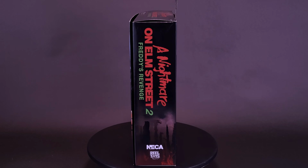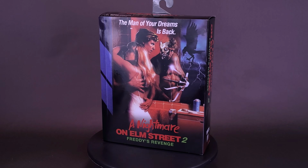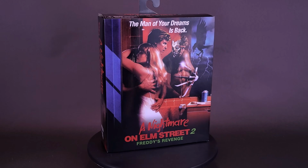Whatever possessed me to get another one of this figure? Here's your look at the NECA Toys, A Nightmare on Elm Street Part 2, Freddy's Revenge, Reissue Freddy Krueger.